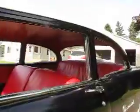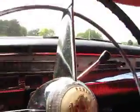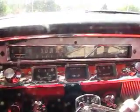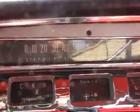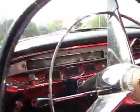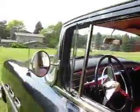This car has an original, can you see it? 59,000 miles. I'll have to take my word for it. I'll see if I can bring that up. We know that because the gentleman who inherited this car got it from his grandmother, who bought it new.